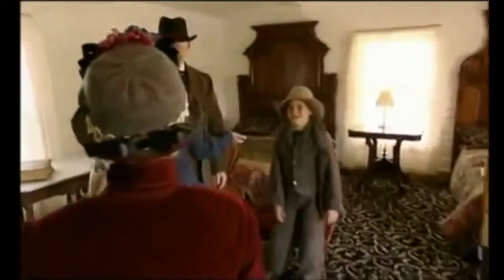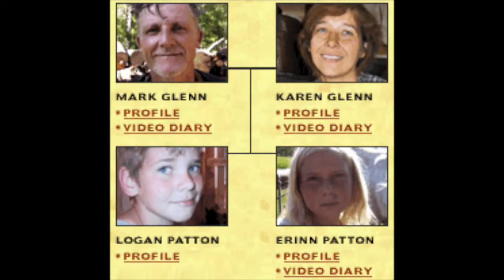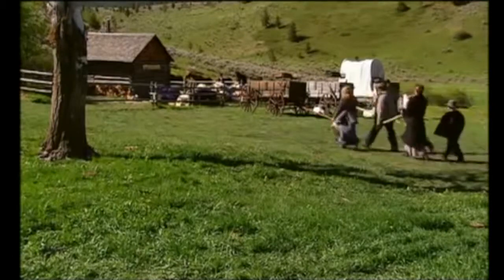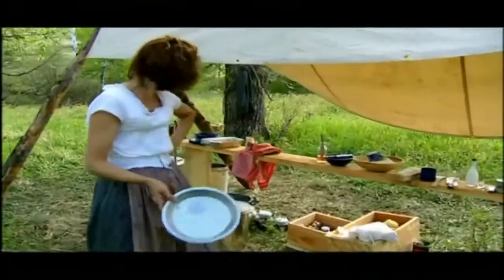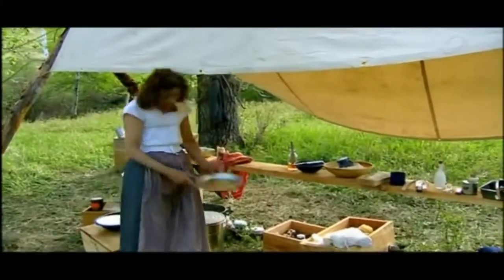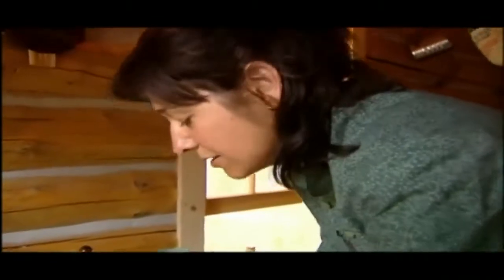Let's start out with Frontier House, set in Montana in 1883. The families for this series included the Calhouns from California, the Glens from Tennessee, and the Brookses from Massachusetts. The Kleins and Glens had their own homesteads prepared, but they also helped the Brooks in constructing theirs. All three families have to face wild animals, runaway livestock, and illness over their five-month stay on the homesteads, and must prepare to survive the harsh Montana winter.